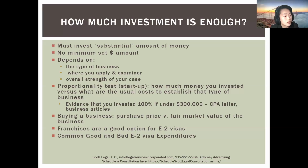There are common good and bad E-2 visa expenditures, and we will go into a little bit more detail in the next slides. That just means that some expenditures are better to count as E-2 visa investment than others. So there are certain types of business expenditures that we would recommend using or not using, and we will look a little bit closer in the next slides.